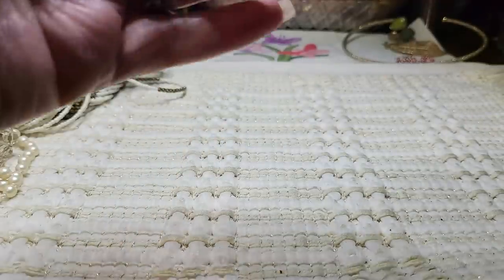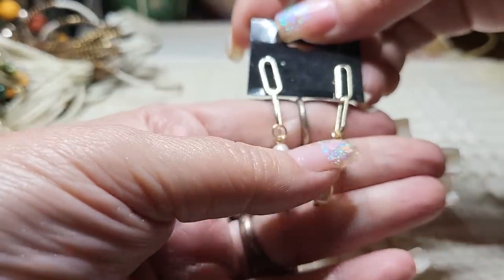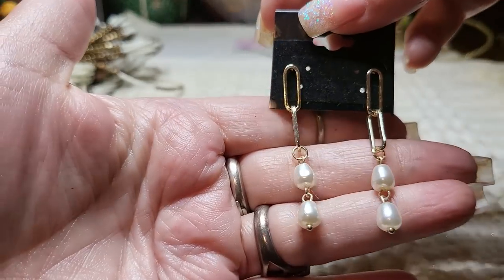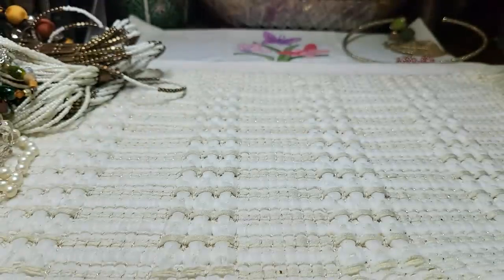Oh, these are pretty. Look at these. Yeah, gold tone. These are faux pearls, but they are beautiful. Love that. Like that look. And it's nice to have them on a card.